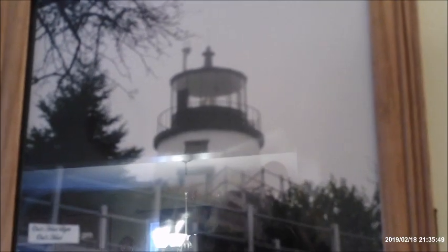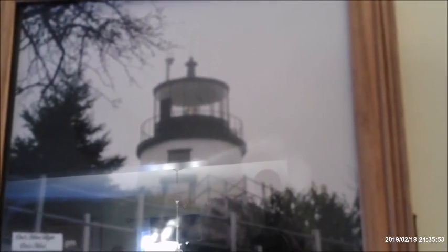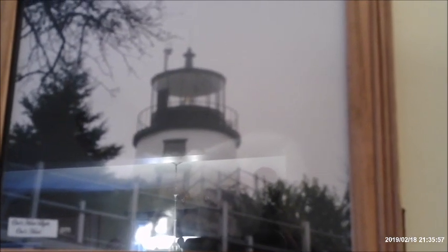But because it was so foggy, the foghorns were going off, and we couldn't even see the harbor. The foghorn from this is so loud that it really hurts your ears.